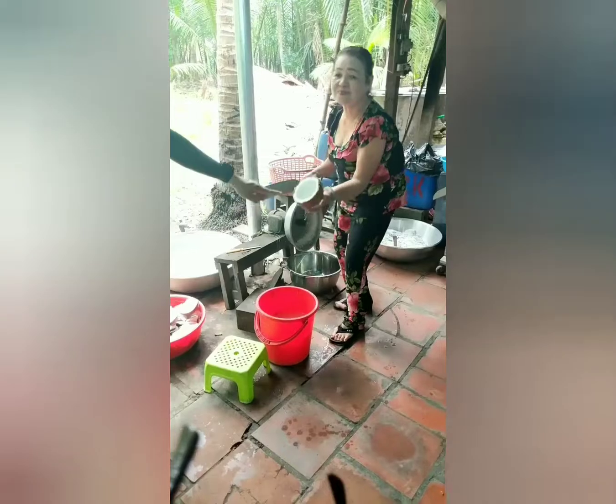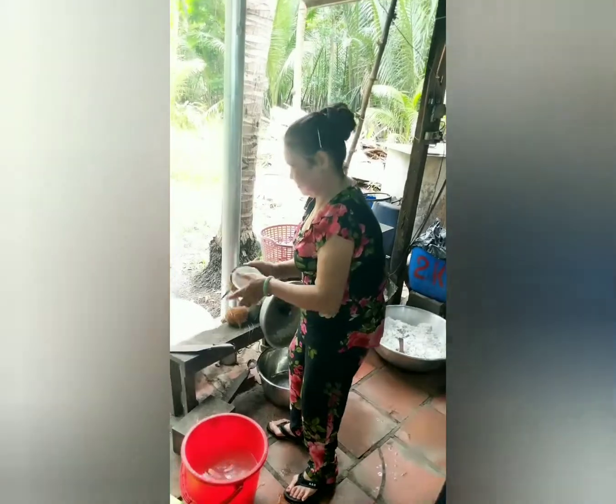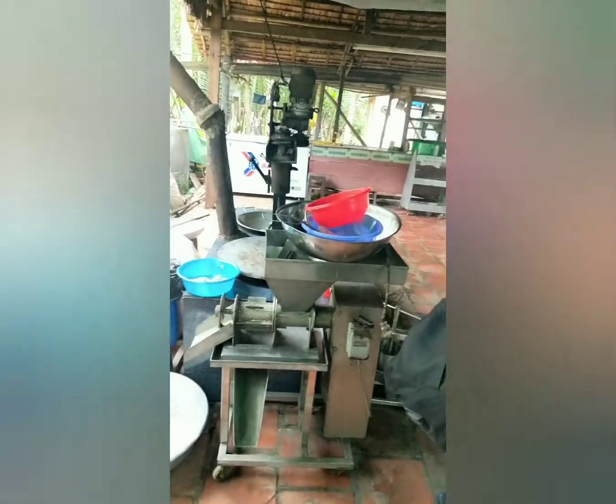You see the baby inside? These are the coconut baby. It's more expensive than... Can we eat this? Oh, lucky.